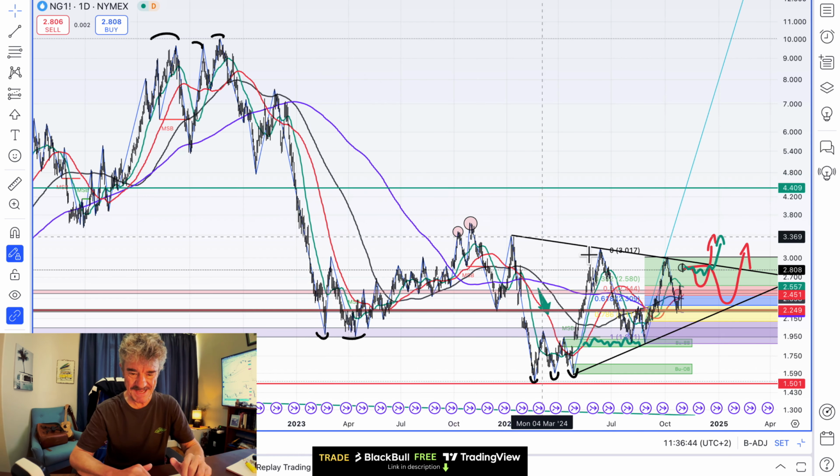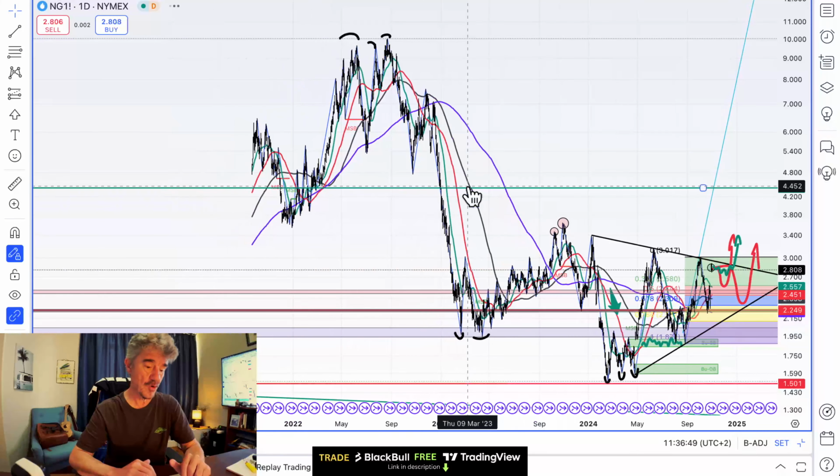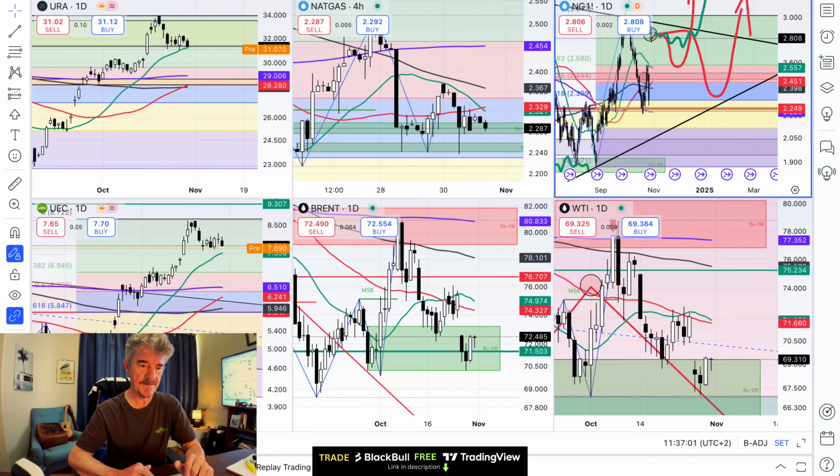I don't know, but that's what we need to see if we want to get moving. My target now is actually around above 4, maybe 3.8 to $4, somewhere around there. Now let's go across and look at a couple of other things.